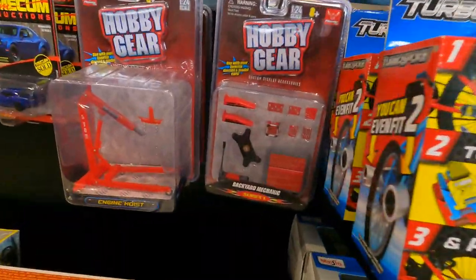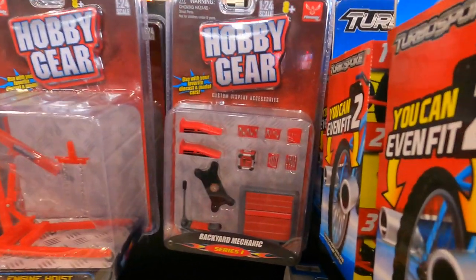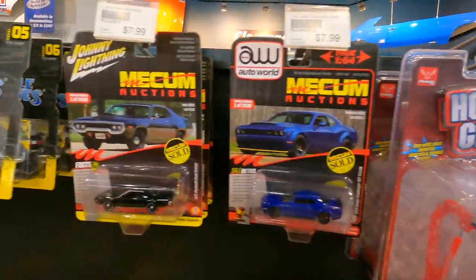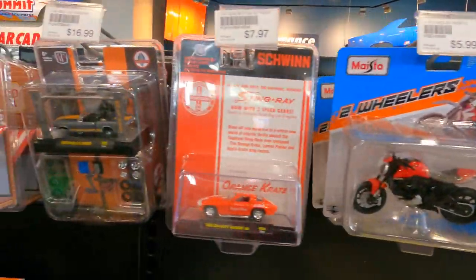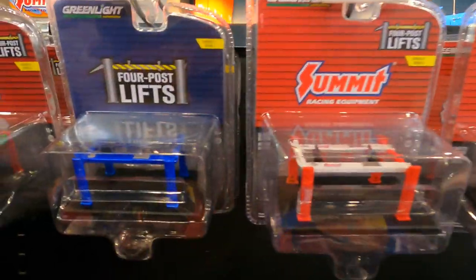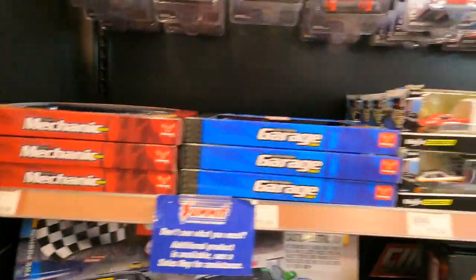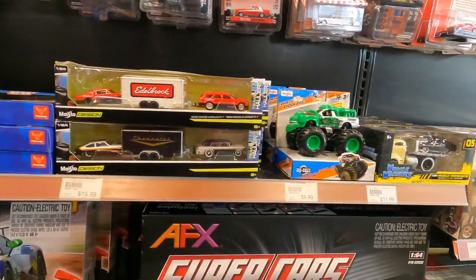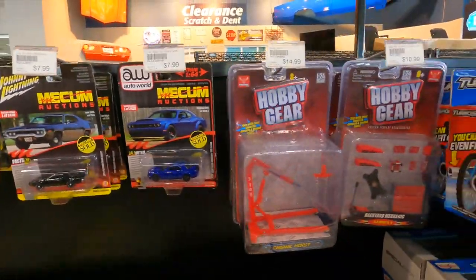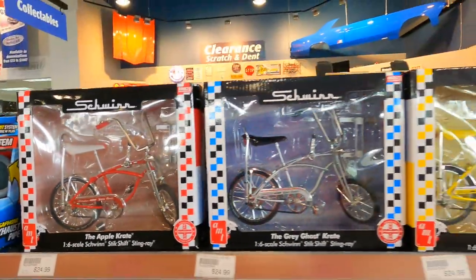Hey, look at this. You want your engine stand? I might. Look at that. Look, jack stands. You might get it. Yeah, look, the Mecum cars. Let's see what else they got. Yeah, man, this is our spot. Look at that. You can get one of those. Set up your own little spot. Four post lift. And I can set it up in the Mac Tools garage. Yep. Old Schwinn bicycles, I like that.